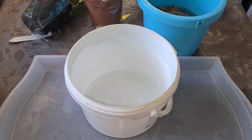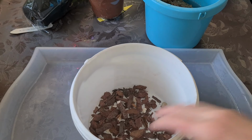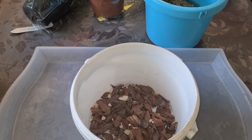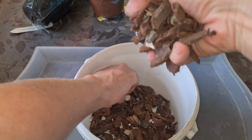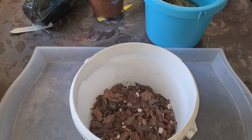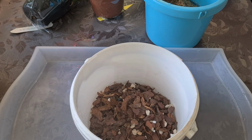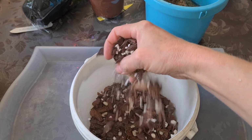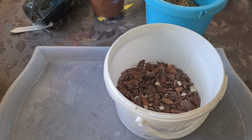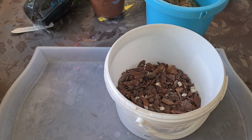So, I'm going to make a mixture of bark. I'm grabbing the large pieces, not suitable for my Paphiopedilums anyway, or Phrags. Well, the Phrags are already done. I'm going to make a video. I'm going to edit the video.